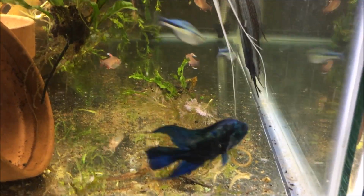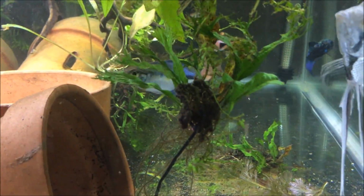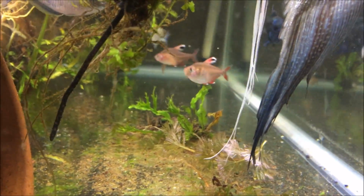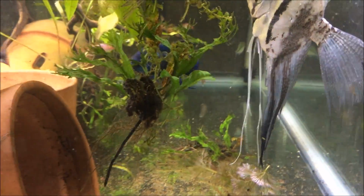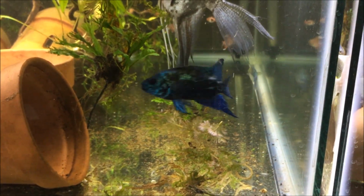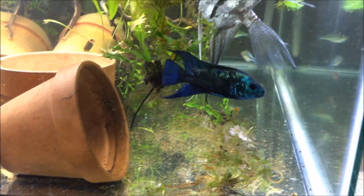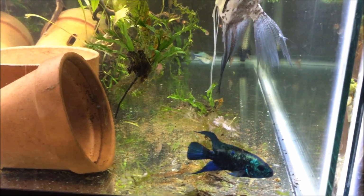Well, I moved this guy into the tank with my female, and now of course since I've got my camera, they're not acting like a pair anymore, but they're definitely checking each other out. He's really, really blue. I'm trying to find her. I think she might be in one of these caves, one of those flower pots. But this is going to be my third spawn of them. I'm hoping to get a third spawn for my project this year yet.